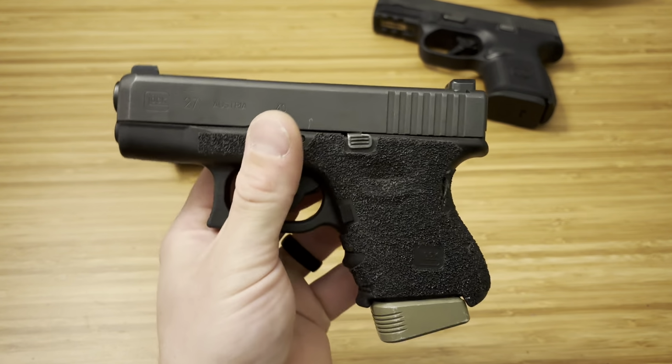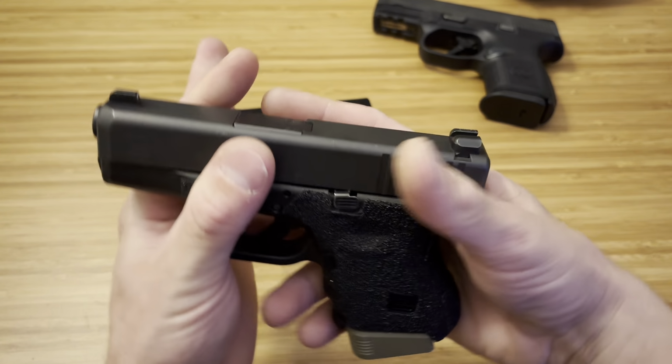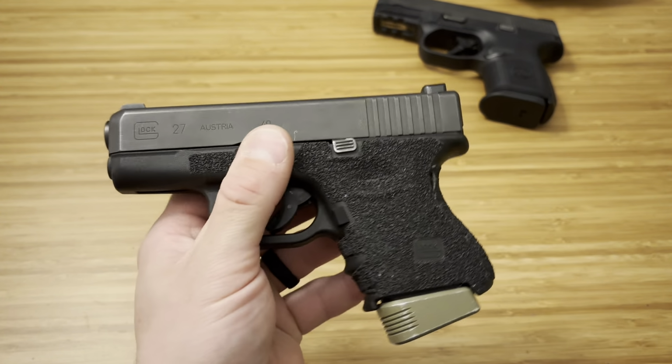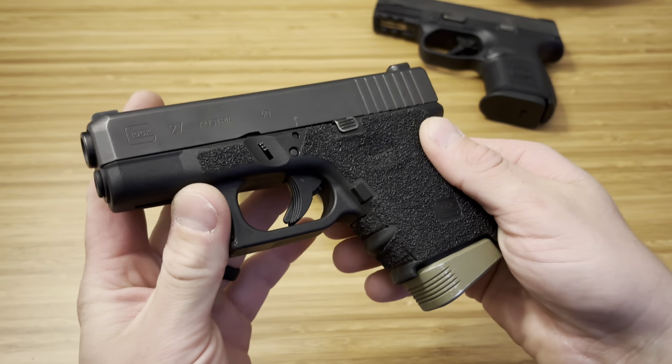People always ask, why Gen 3 over Gen 5? That's why I'm doing this video in the first place. They always see that I tend to be carrying a Gen 3 Glock 26, and they think it's got to do with finger grooves. No, it's just that I've always had Gen 3s because they've been around before the Gen 5s, and on top of that, they've just never let me down.